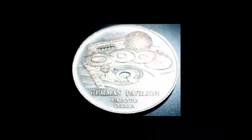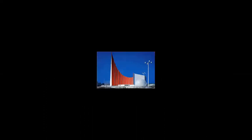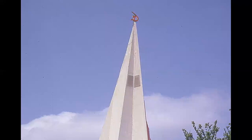These exhibitions are pretexts for promoting forward-looking companies and corporations. Very often this happens. The USSR pavilion was the tallest in the fairgrounds, a sweeping red and white design by Soviet architect Mikhail Posokhin. And here it is. Of course, the Soviets have to dominate the land and the sky.